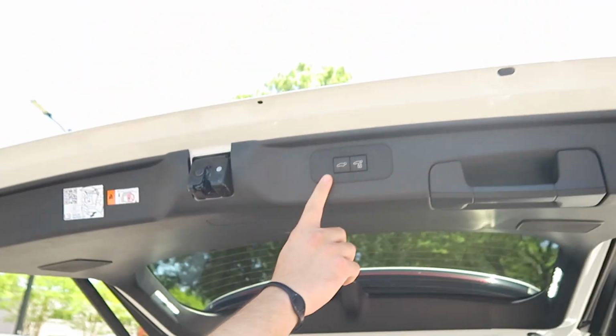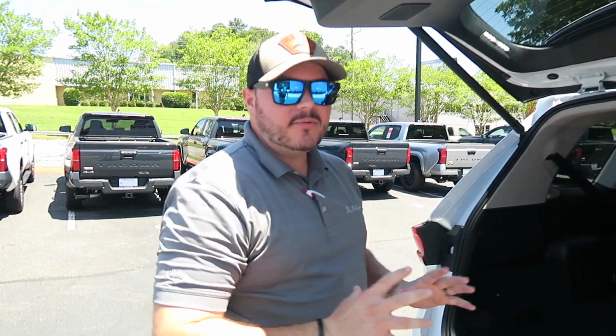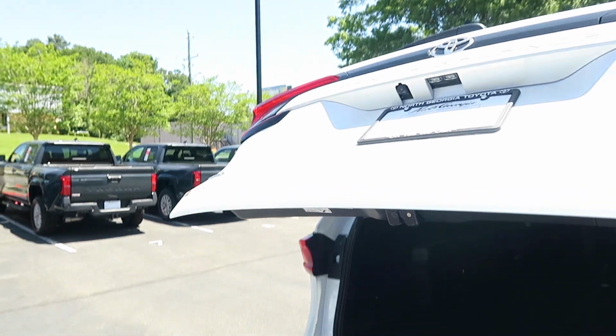You want to close this here with a button. You also have a button in the front, and then you also have it on your smart key fob. So 3 different options to lift and lower the tailgate. Closing that here, going to go around this way.